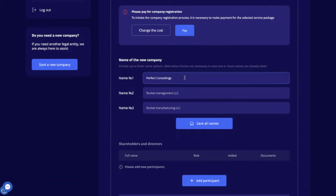So, for instance, Perfect Consultings. In regards to this name, the first one is obligatory. Obviously, you need to have a name to open a business. The second and third ones are optional, but I strongly suggest choosing them as well, because in case there is a rejection of the Perfect Consultings name, in order to save time and make it as efficient as possible, we would just automatically take the second and third option if the first one doesn't fit.